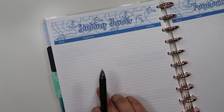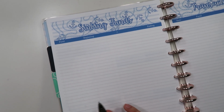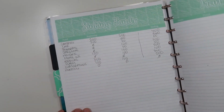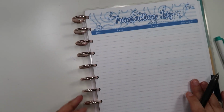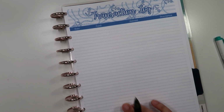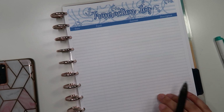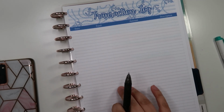The beginning balances are going to be the same as the ending balances for June, which you would have seen if you watched my sinking funds refresh video. So I will fill this in off camera so as not to bore you guys since those totals are the same, but I will fill in the transactions. So yeah, we had quite a few just in these first couple of days. Almost all of them were camping related. We did have one school expense.